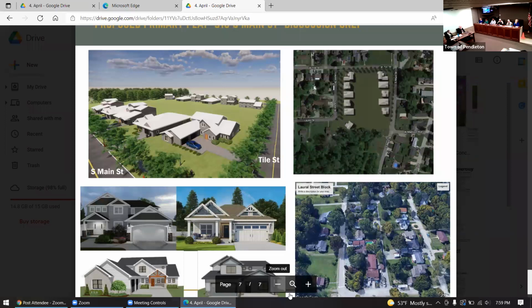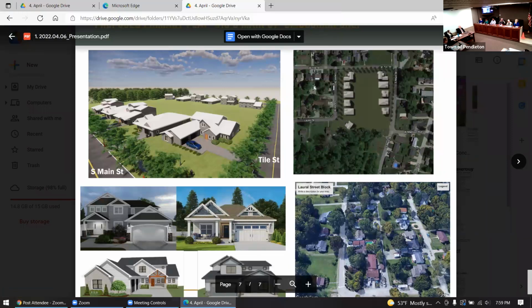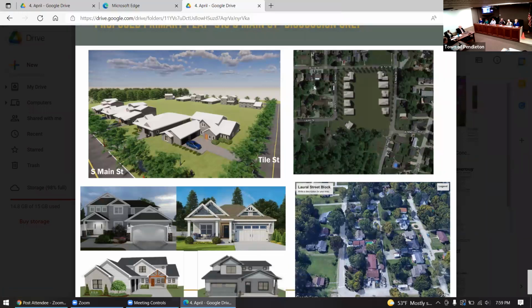Otherwise turning on their flasher and parking in a travel lane, which would be very unsafe on both Main Street, Tile, and Laurel. So we feel that we have a unique situation where we don't have the luxury of having on-street parking that I feel is a critical component to having a successful rear load alley only development.